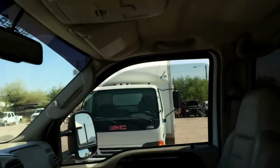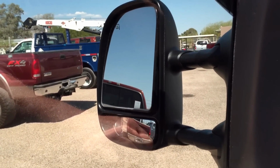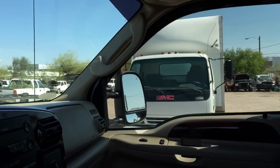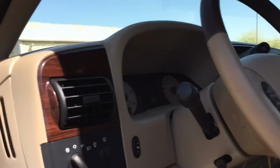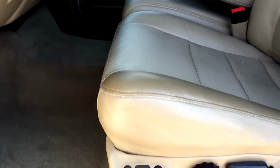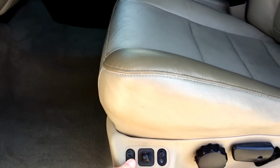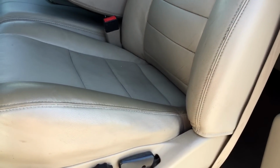Driver window, passenger window, that's your rear window, driver rear window, driver mirror, that's the one that matters the most. That one works fine. And like I said, passenger mirror out, in a little bit. That's about it. So that's done. Give you your options on that. Forward, back, up, down, tilt down, rear up, and rear down. There you go. Seat works fine.